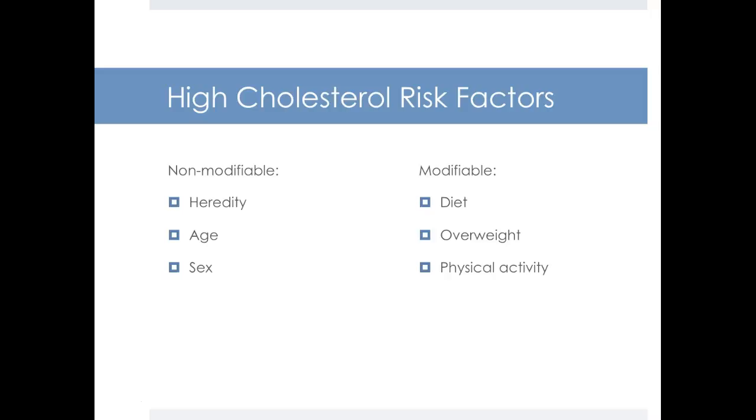So when it comes to the risk factors, we have modifiable and non-modifiable risk factors. The non-modifiable ones are the things that are going to put you at risk and you have no control over them. Your heredity, if you are in a family where there's large numbers of people that have heart disease, there's a greater chance you may have it. Your age, as you age, of course, your risk goes up and you can't change that. And then your gender. Heart disease still is the number one killer of both males and females, but males are at greater risk for developing heart disease.